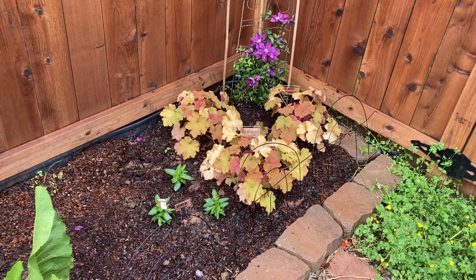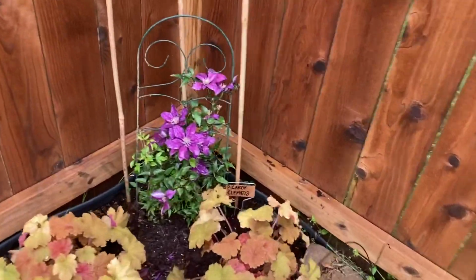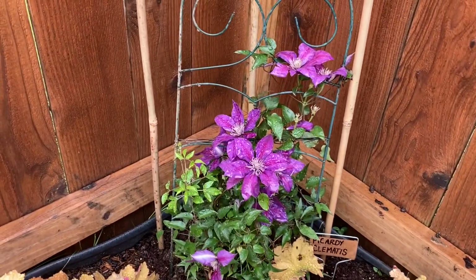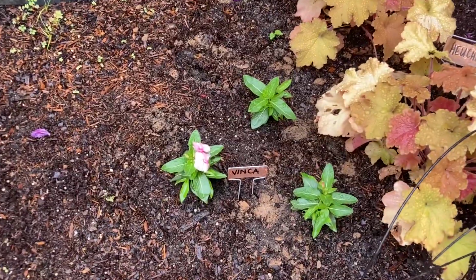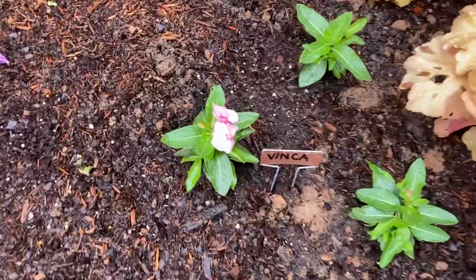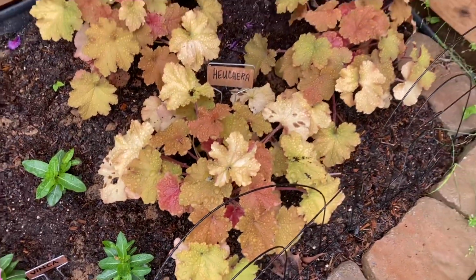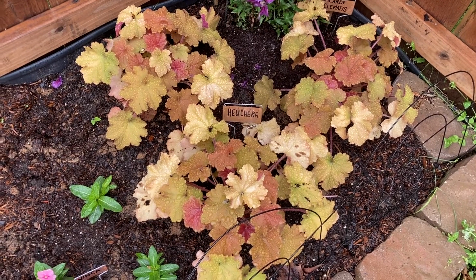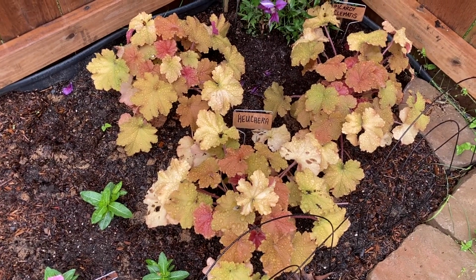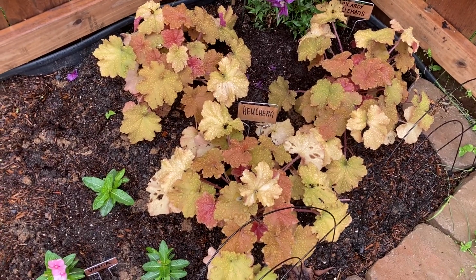This corner is dedicated to my dad because it has the Clematis in the corner. Look how pretty. Picardy Clematis, so that'll grow all the way up. And then some vincas, which my dad loves. And they're just those little flowers. And then heuchera. This heuchera is loving it over here. I had it underneath my maple tree, but it got sunburned, and so it was just saying, move me somewhere else. So here it is.